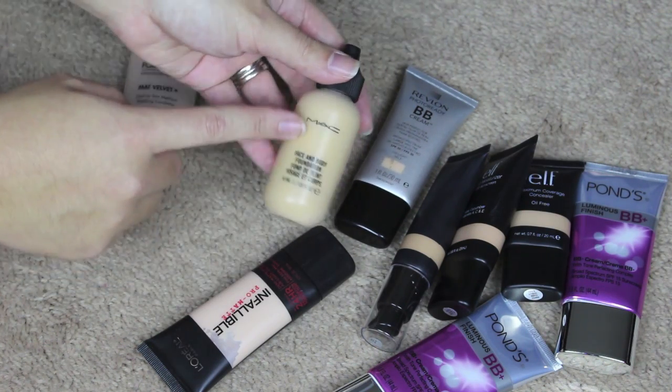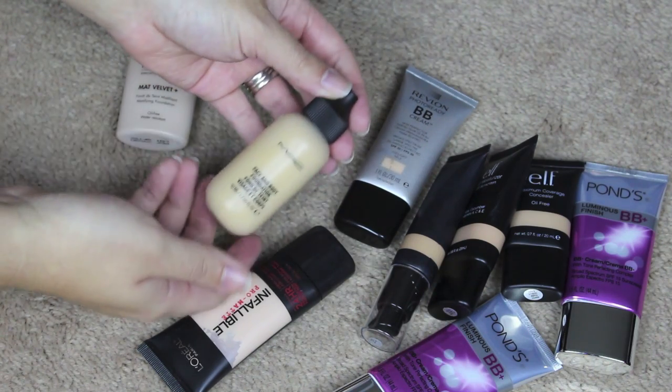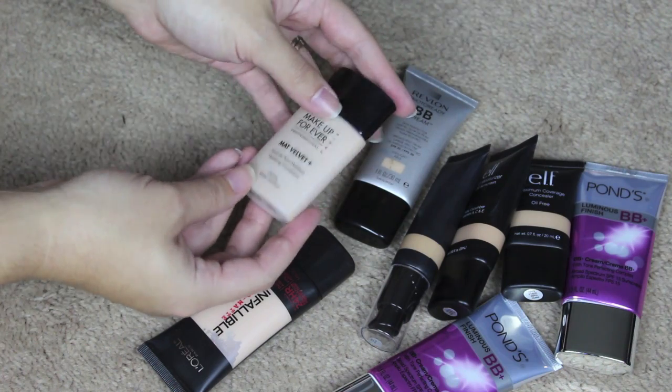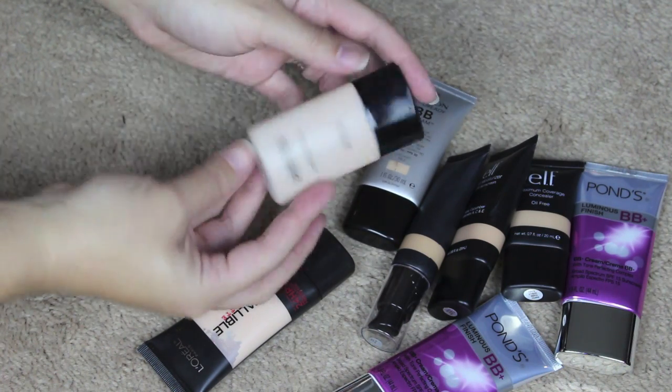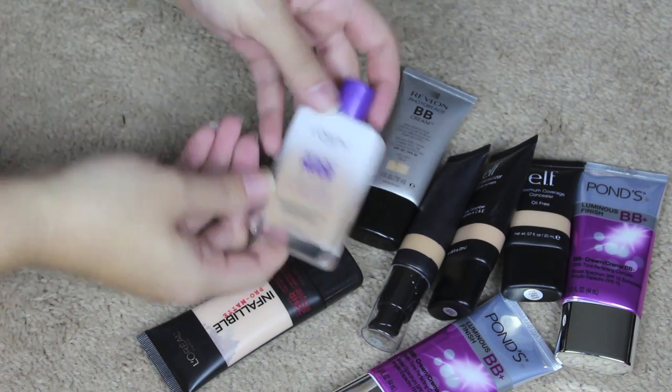I talked about this one in the products I regret buying video. It's the MAC Face and Body. I don't think I can make it work. I think I'm just going to pass it to a friend. Makeup Forever Matte Velvet Plus, I have the color 30, and I really like this. It's a good high-end foundation, and it's great for oily skin, so I'm keeping that.